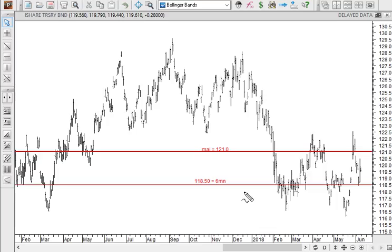Bonds have been volatile. This is TLT, the T-bond ETF. Down here we have the 6-month, that's the current controlling price of the minor distribution. We just found support here this week. This looked like a pretty bullish development when TLT printed above the major at 121, but it couldn't hold it. I'd suggest a clear high or low above that level, or a lower high below that level, will indicate the next directional move for bonds.